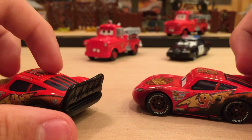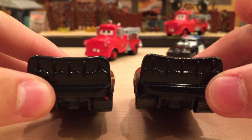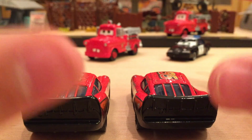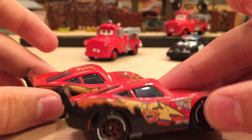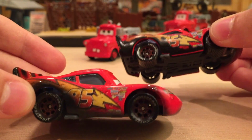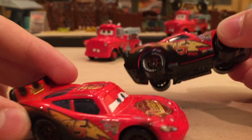Like I said in one of my previous videos, it's the small things that matter. The backs are essentially the same. I never really cared for that the entire back was just completely black. I wish they did a little bit more of a faded job like it is on the side here. Pretty much the same. Again, the burnt placement is a little bit different in some areas, but that's to be expected.